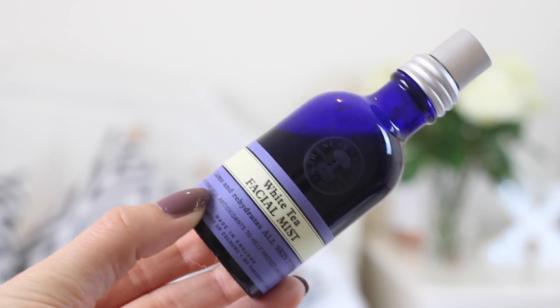And the very last step, which is more for my comfort than anything else, is just to add a few spritzes of the Neal's Yard White Tea Facial Mist. So this is really rehydrating, and because I skipped moisturiser in favour of the Vichy, my skin may not be as moisturised as it normally is, and at the moment my skin is a little bit dry anyway. So this is not only nice and calming, but also rehydrating for the skin. So the last thing I'm going to do is just shake this up and apply a few spritzes.